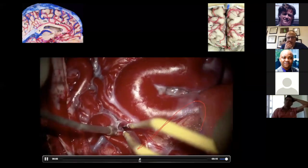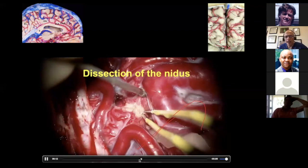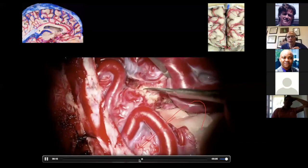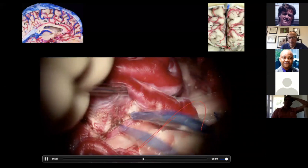This is the dissection. Now I'm performing the sulcal dissection around the AVM and nidus. Once I'm satisfied with my sulcal dissection and taking the feeders, the AVM is becoming soft, then I dive into that gliotic plane.